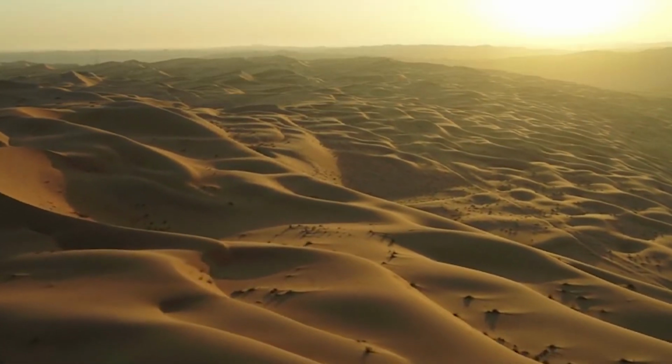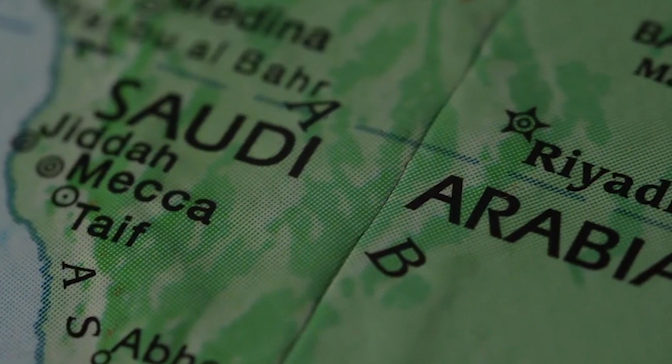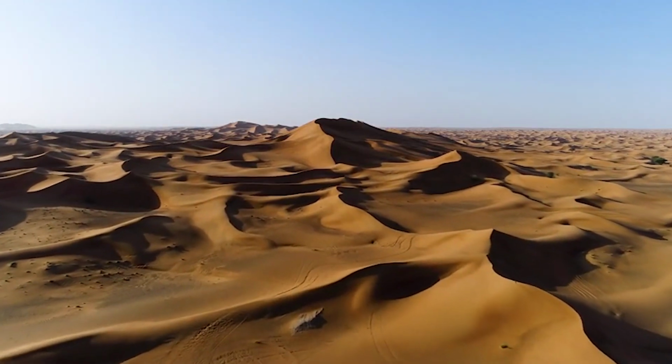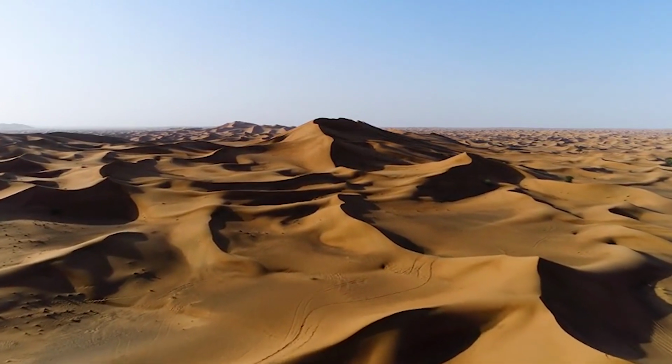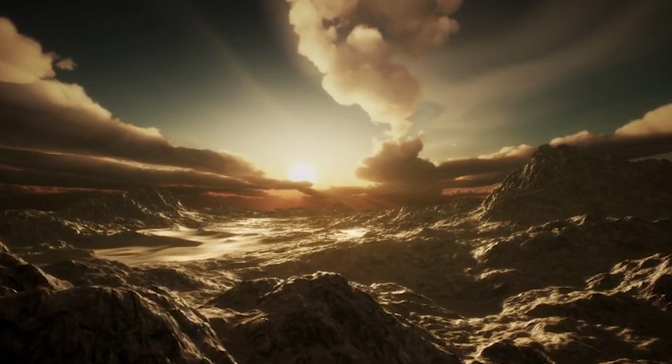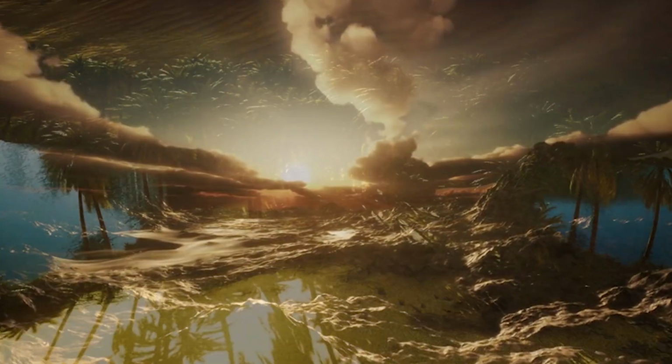Now let's talk about sand. Saudi Arabia has a landmass covering about 2.2 million square kilometers. 95% of it is desert, including the world's largest and driest sand desert. So Saudi Arabia has plenty of sand, right? Then why import it? Well, they do.